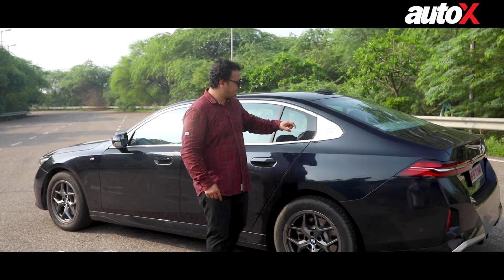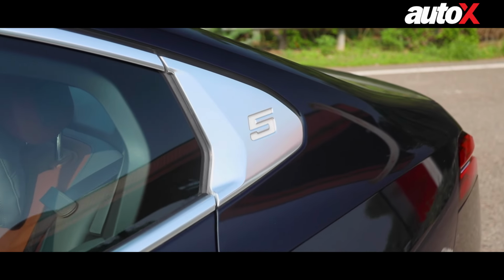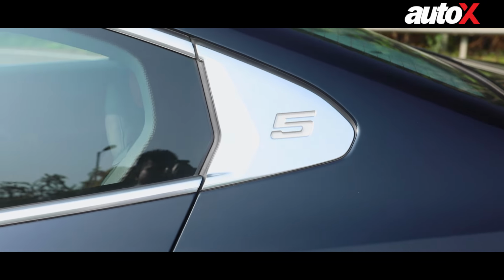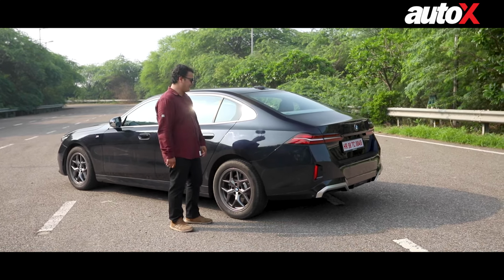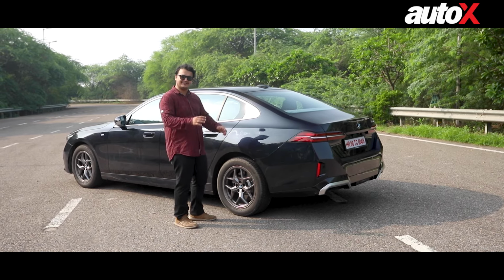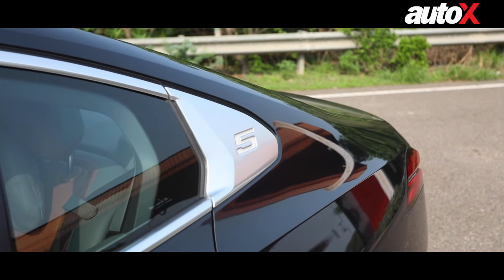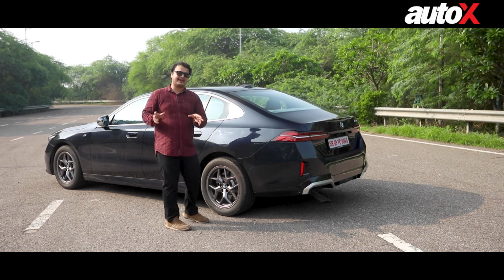And speaking of 5, you have that written over here on the C pillar as well. Two things I want to mention about this element. First, the Hofmeister kink, really smoothened out. I don't know if I'm a fan of that not being as dynamic as it used to be. And the other thing, the 5 that you see here, well, that glows up if you were to buy this car in China. And that's the second thing about the car.